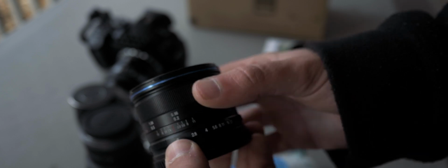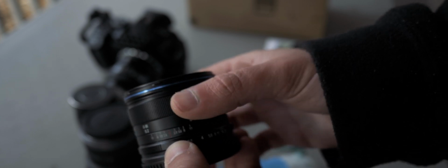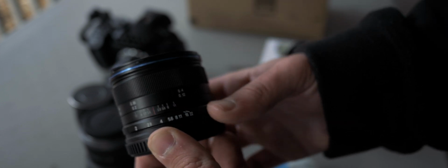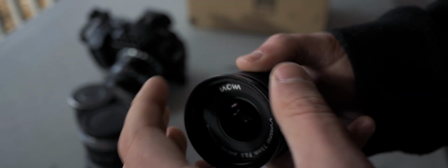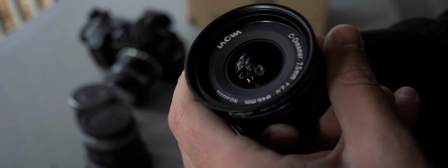And then focus ring. Doesn't feel amazing. It's okay though, it's pretty smooth. Aperture has clicks. So let's see. I've got this step-up ring for it. For my smaller lenses, I have a 6-stop ND. And for bigger lenses, I have a 77mm variable, which I can stack if it's pretty bright out.